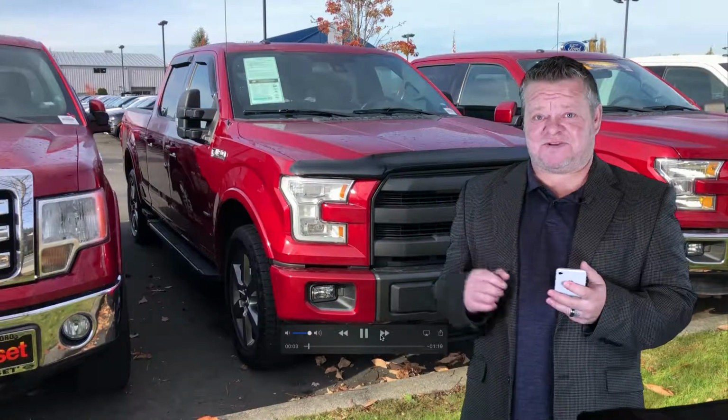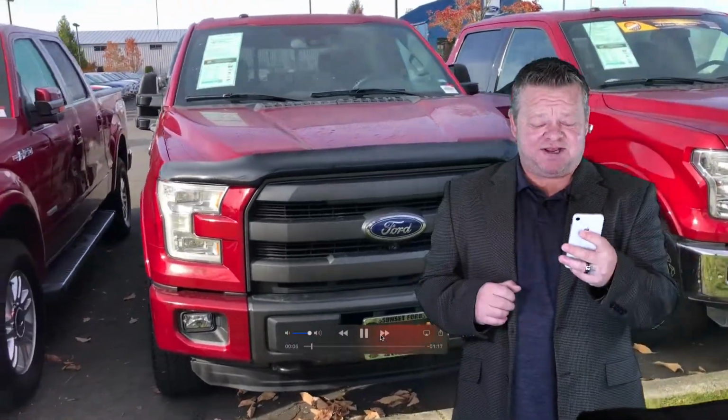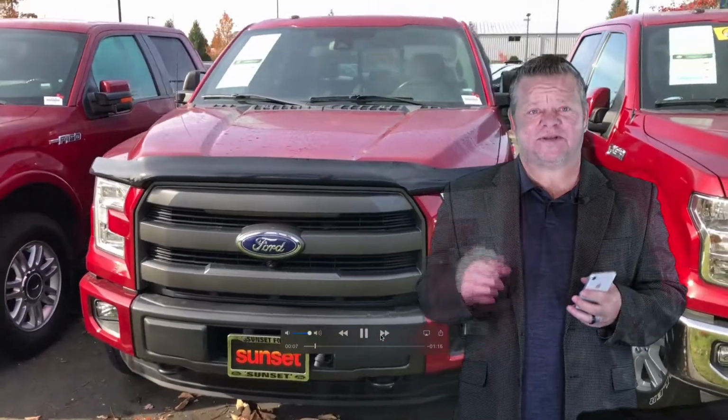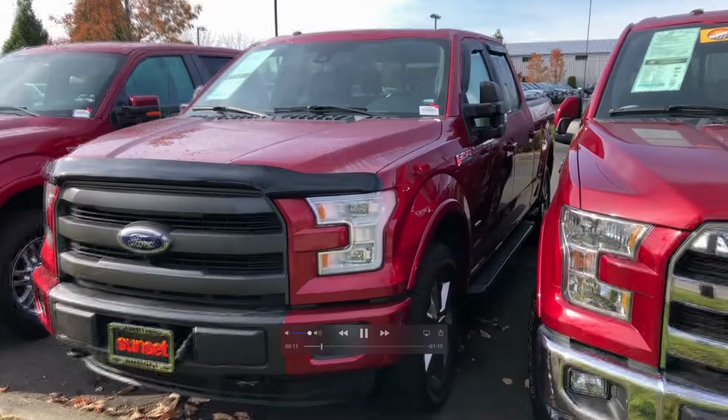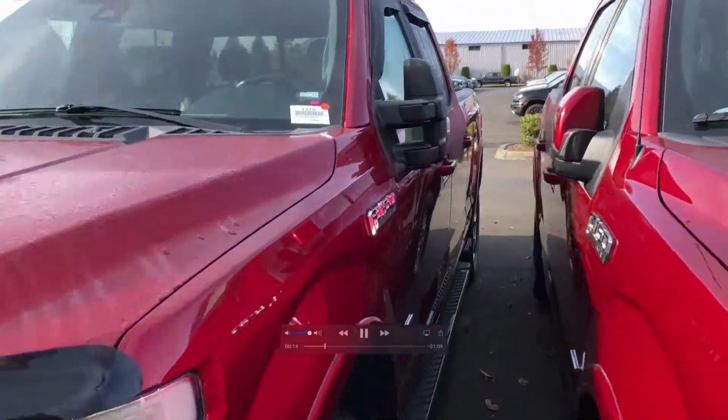This is the 2015 Ford F-150. Stock number is 7370. Let's give you a virtual video walk around of this truck up close and personal, as opposed to looking at static photos.